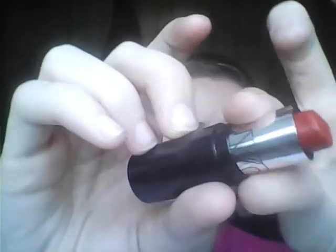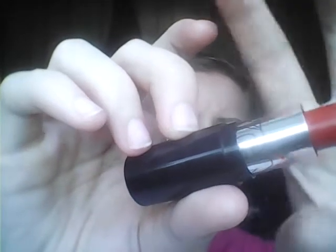And then after I put that on, I go over with this Retro Red in 308 from the NYC lip liner, I guess. This is also a very vibrant red. I'll show you next to the lip color. As you can see, this is a lot darker than this, but these two mixed together give you this kind of light lip color, which I absolutely adore.